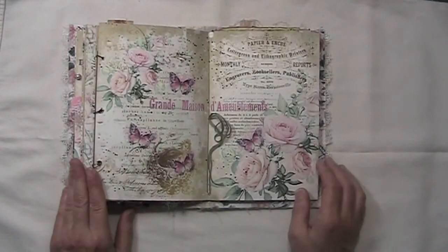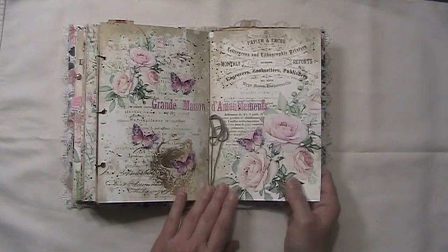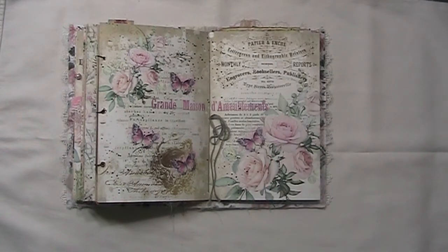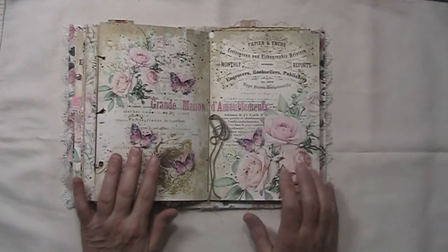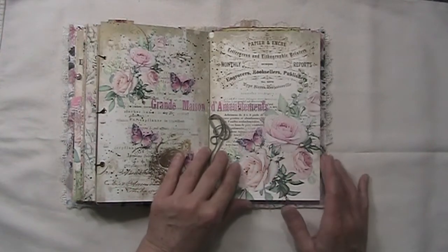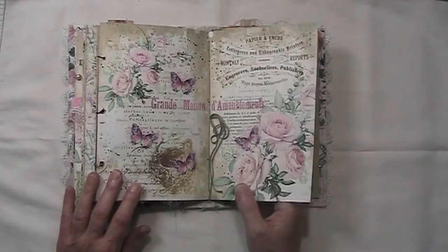Look at that center page. Is that absolutely gorgeous or what? Oh my gosh, the paper in this. And the thing is, the lady that did these pages was on Etsy. She is not in business anymore, which is so sad because she had some beautiful stuff.